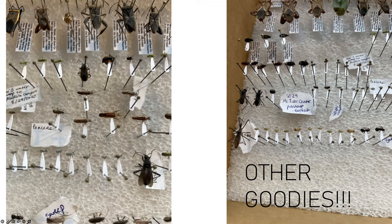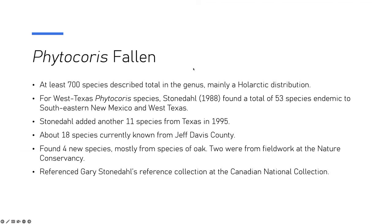My goal for this grant or this project is to identify as much as I can for Ashley. And unfortunately that meant a lot of Phytocoris. And again, I really didn't want to work with it, but I had to do it. I wanted to get names for them. The reason Phytocoris is so challenging is there are at least 700 species described in the genus, so it's one of the most diverse genera of mirids out there, mainly Holarctic. For West Texas, Gary Stonedahl did a really nice paper on Western Phytocoris in 1988, and he covered quite a lot of what I was actually able to find.